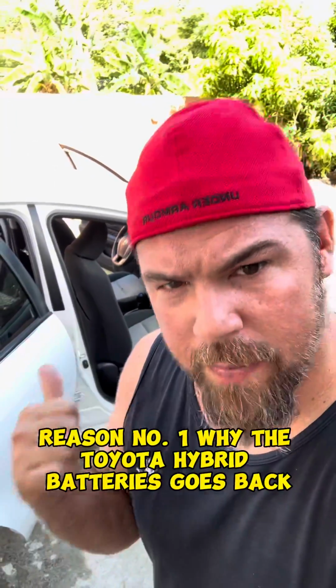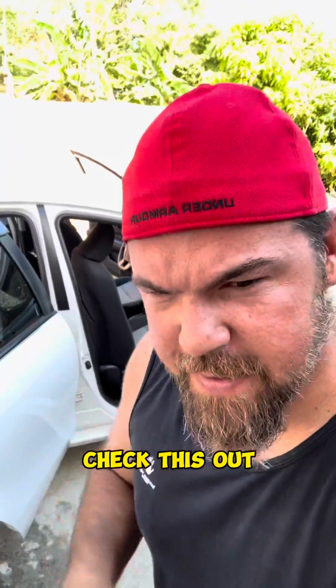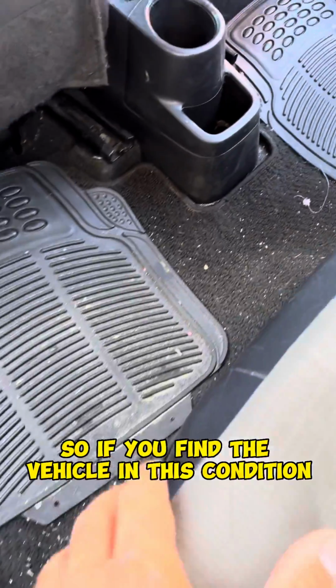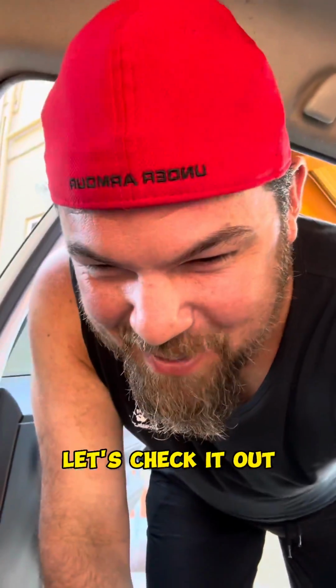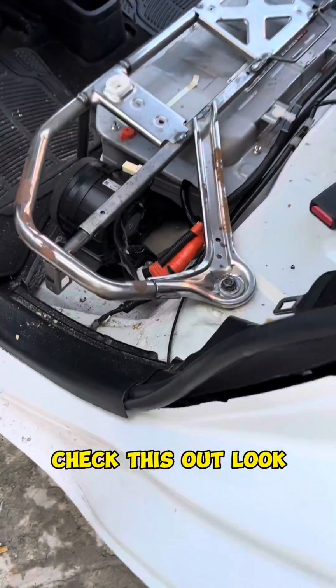Reason number one why the Toyota hybrid batteries go bad. Check this out. So if you found the vehicle in this condition, guess how the battery is going to be. So stick around, let's check it out. Took up everything. Check this out, look.